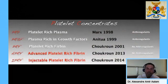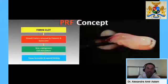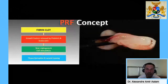So as we know here, again on the quick summary, the platelet concentrate families are not new in dentistry, and they started from 1998 with Dr. Marx and up to 2017 and 18. I think the newest generation is the albumin PRF that my friend Carlos has published as well. So there's a lot of changes, a lot of modifications that came into the family of these blood-derived autogenous concentrates. But the core is always the same.